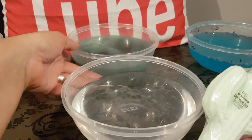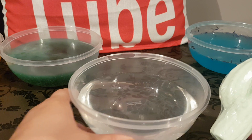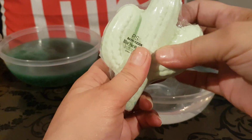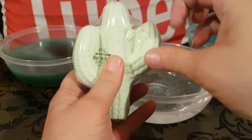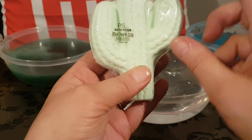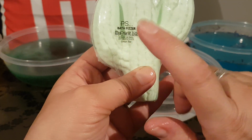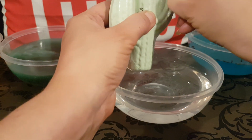Let's move these around to make some space. This is such a good bath bomb. It is still going. Let's pop our water right here and try to get this bath bomb opened with minimal damage. Again, guys, this is 100 grams of weight. This bath fizzer is in the scent green tea. Let's go ahead and pop it open.